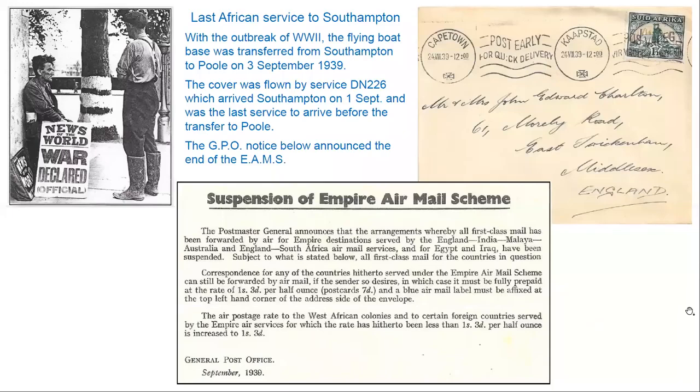So here we are, the war arrives on the 3rd of September 1939. The base was transferred from Southampton to Poole because they were worried that Southampton would be bombed, and it's very vulnerable. There's a cover from South Africa by the last service into Southampton at the Penny Halfpenny rate. It isn't the last Penny Halfpenny rate, there were one or two more, one of the last. And the post office notice suspending the Empire Airmail scheme and increasing the airmail rate to 1/3.